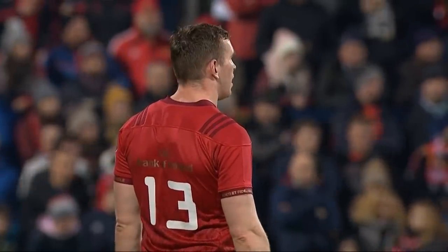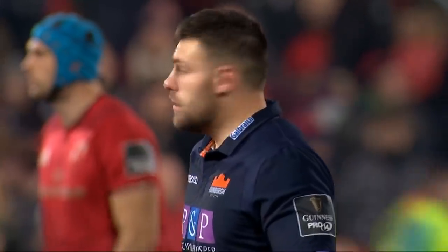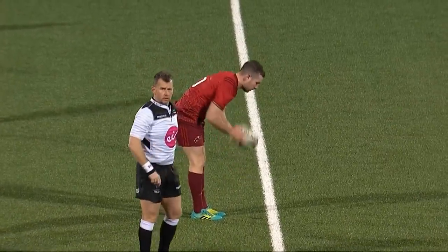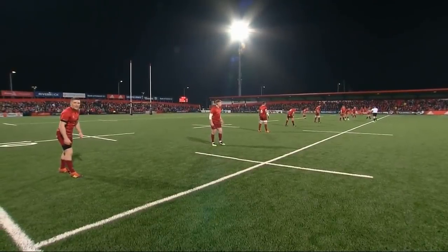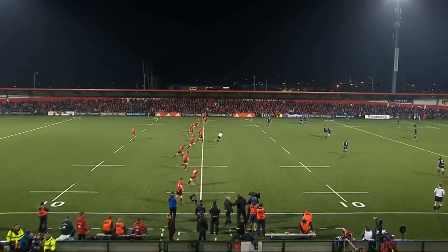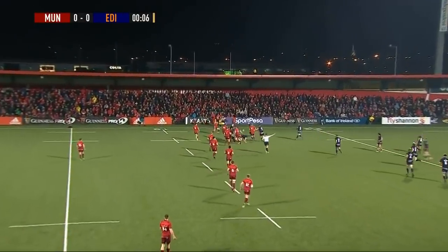We are all set to go, and it will be JJ Hanrahan and Munster to get us underway. Their home record this season in the Guinness PRO14 is played 5, won 5. They take on an Edinburgh side whose away record is played 5 and lost 5. It's been a 5-day turnaround for Edinburgh, who are missing 18 players. It is a big test for the team from Scotland.